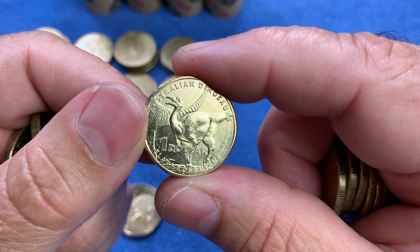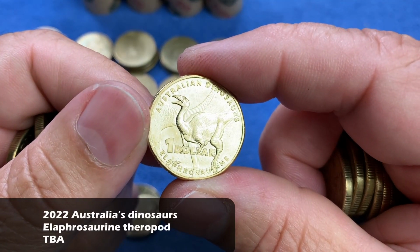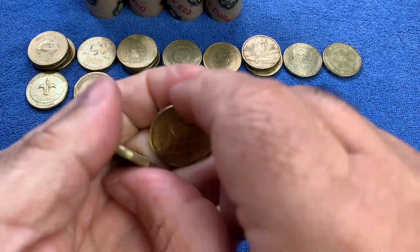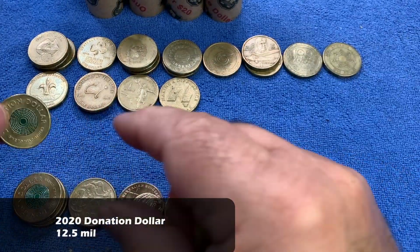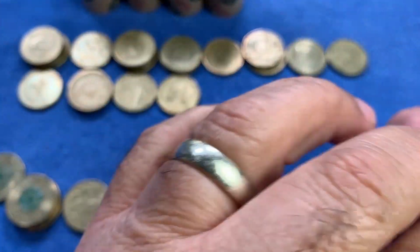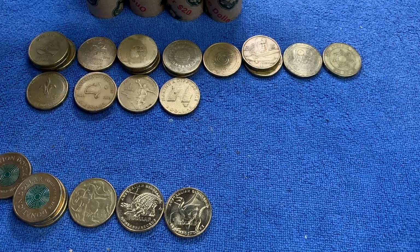Ella Frosaurine, Australia's Dinosaur, Ella Frosaurine. Again, a 2022 dinosaur coin. Very, very nice. Going into the wider collection, and there is another donation dollar. It's a 2020 donation dollar. So I'll put that to the side there because it's a separate year. But again, that will go back into circulation through a charity drop.